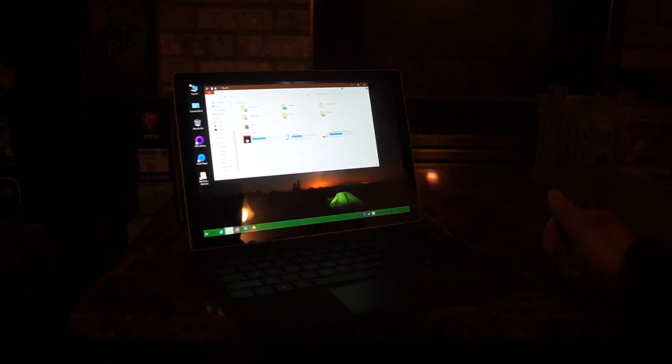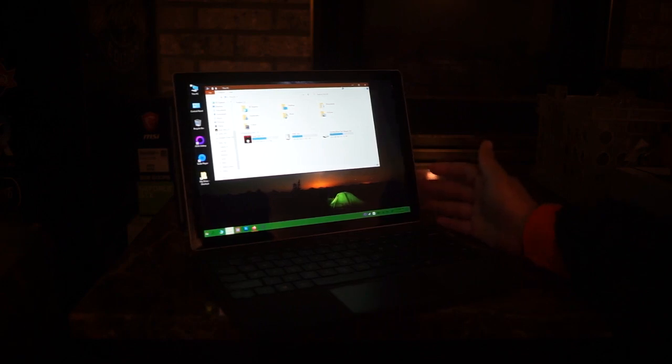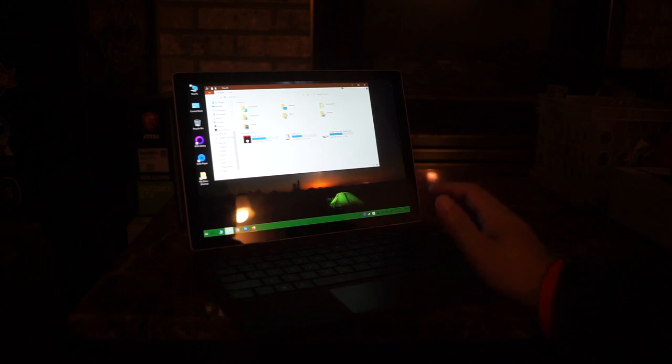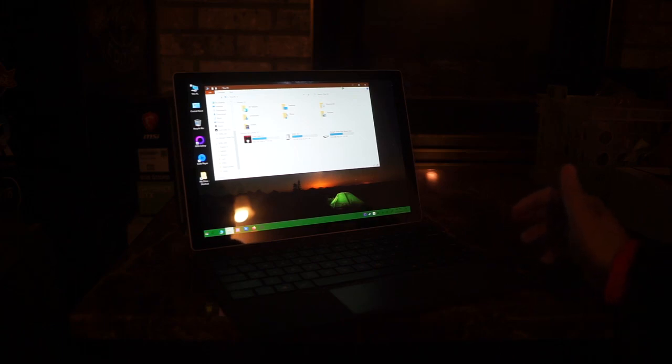Okay, so since I got the entry model with the i3 chip and the Intel UHD built-in graphics, it's not going to be the fastest model. So if you can afford it, go for the i5 or the i7. They can range up to $2,000, but the entry model I think retails for about $700. I picked this up with the keyboard case for $599, which I think is a phenomenal deal. If you can get it at that price, definitely pull the trigger.